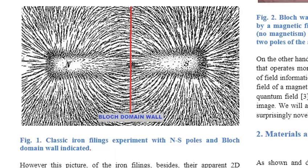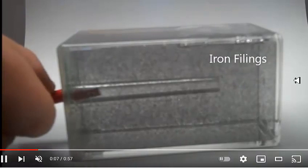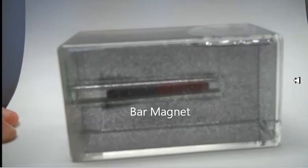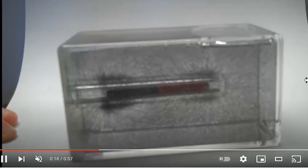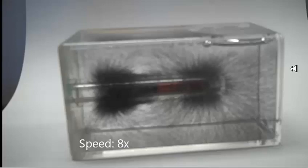So here I'm going to show you a 3D video. Not a 3D model, an actual 3D magnetic iron filing experiment. This is a box with a whole bunch of iron filings in it. This is 3D, not 2D. Yes, it's still going to look 2D because we are still projecting onto a screen, and you're only ever going to see one 2D projection at a time in your eyes.